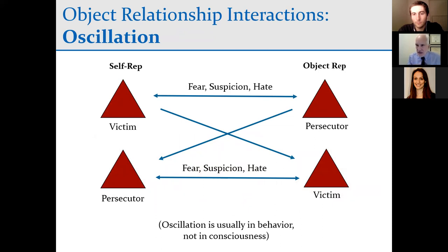Now the slides get a little complicated, but I'm gonna go through them pretty quickly. So most patients with borderline personality disorder, on the surface, have an experience of fear, sometimes suspicion, sometimes hate. Sometimes it's more idealizing, but that's usually short-lived. And the object relations dyad is a victim-persecutor dyad. You're making me wait in the emergency room, I'm not being treated well.